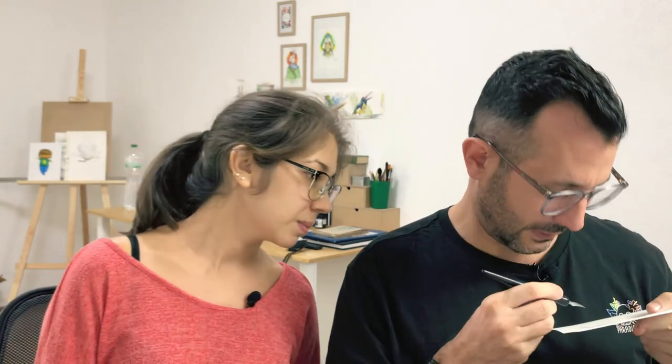But first you need a crazy ton of hatching to get any dark shadow anywhere. And this is actually watercolor paper. And I figured that thing kind of scratches it.